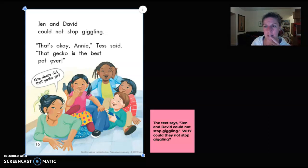So, I have a question for you. On this last page, how did they solve their problem, first of all? I thought that they were going to catch him, but they didn't, did they? What happened in the end? Yeah. And then on this page it says Jen and David could not stop giggling. Why could they not stop giggling? Oh, they thought it was funny that the gecko was in the teacher's hair. I hope if I ever get a gecko in my hair that you don't giggle at me. That would be very, very scary.